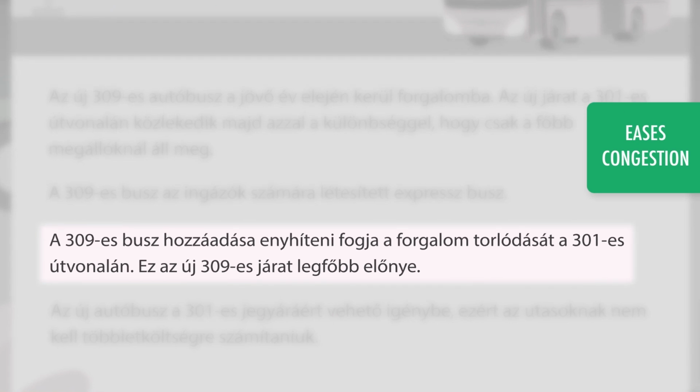The introduction of the new bus eases congestion on the 301 route. Az új busz enyhíti a forgalom torlódását a 301-es útvonalán.